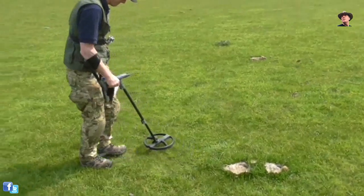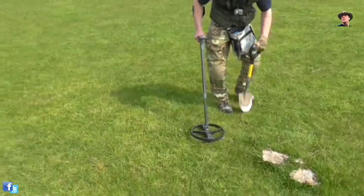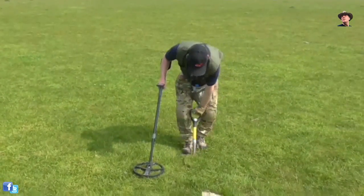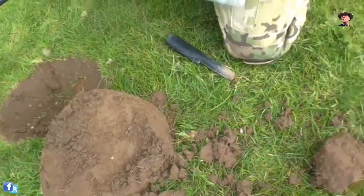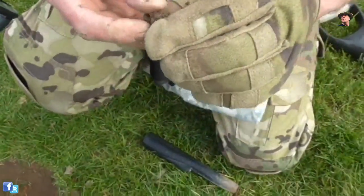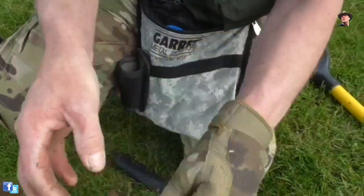Definitely not. Well, Dale's excited now. He's got a really nice 81. 85 now. 85. Oh, what have you got? Is it a button? It's a button. Or is it a coin? It's a button. It's a button.